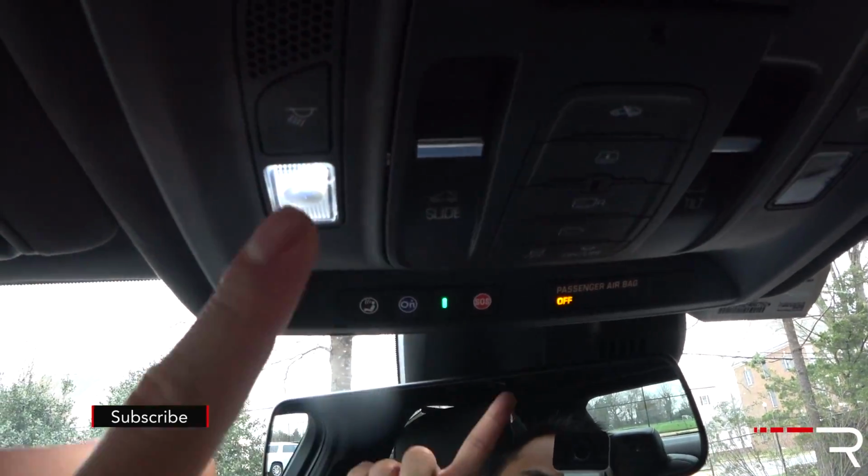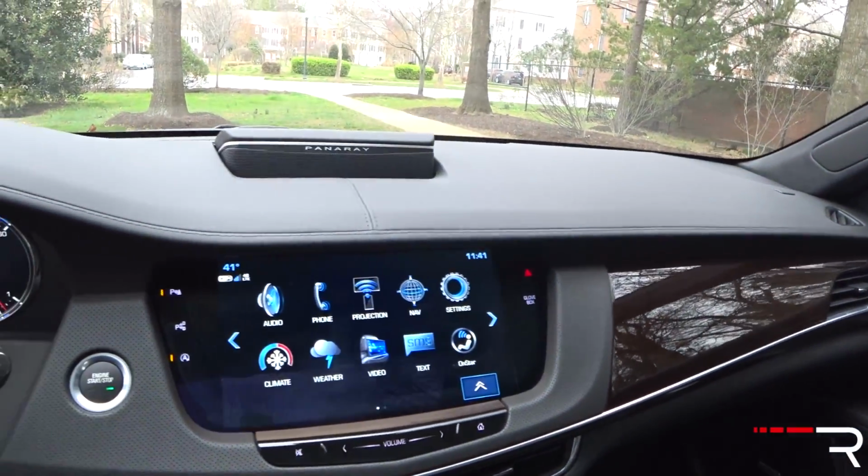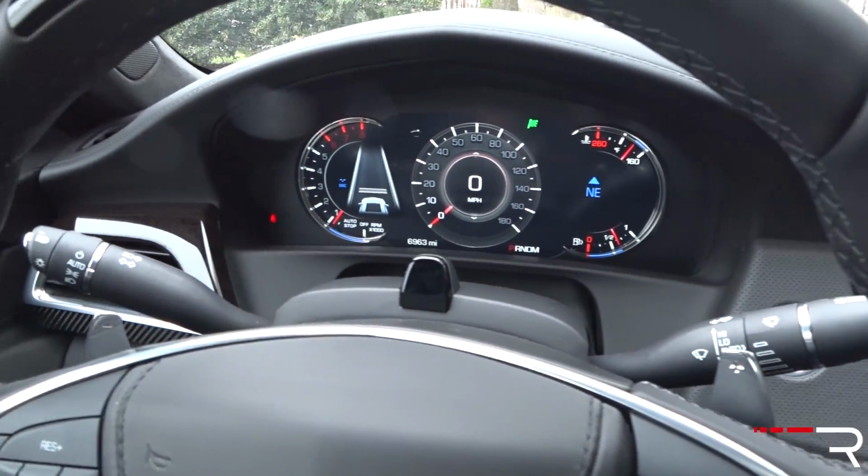This car does have LED lighting throughout. I mean, overall, the cabin does have a little bit of GM part sharing here, like the switchgear I'm seeing from a Chevy product.